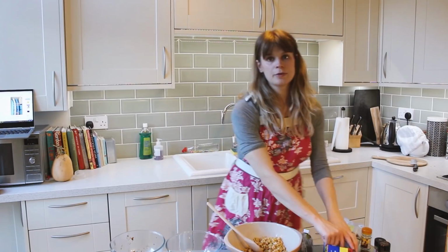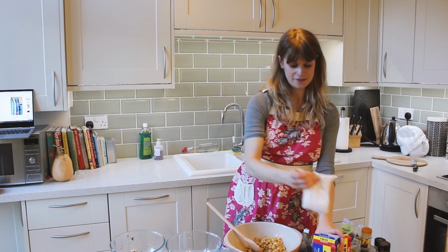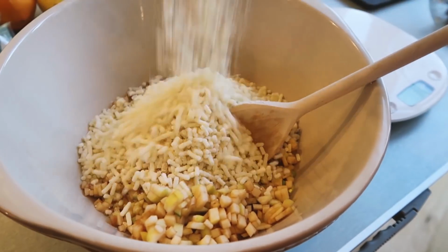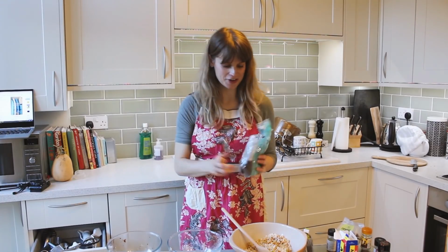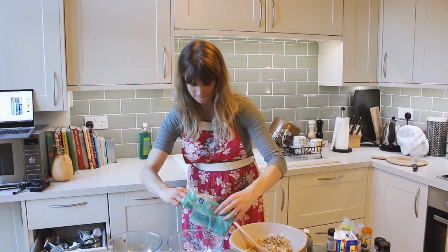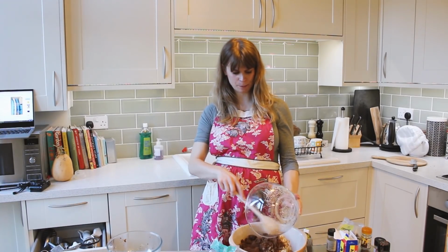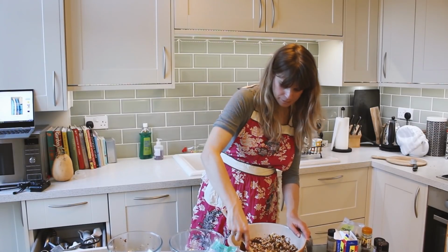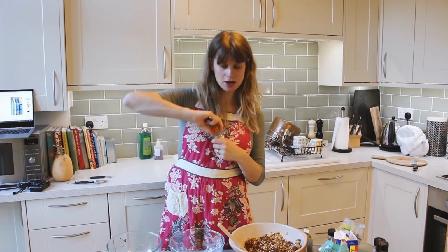Almonds. There's more suet in this one, 225 grams of suet. This is quite a lot. 350 grams of dark brown sugar. Ooh, very gingerbready. Now I'm supposed to do 4 level teaspoons of allspice.